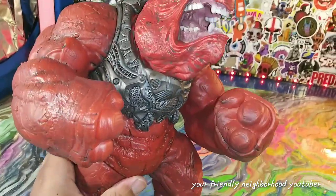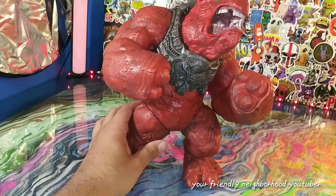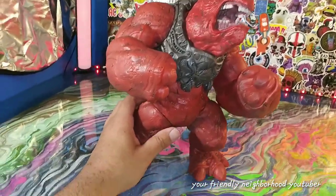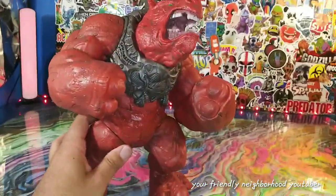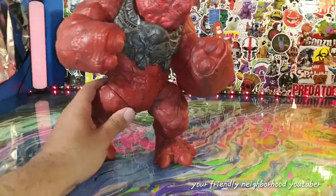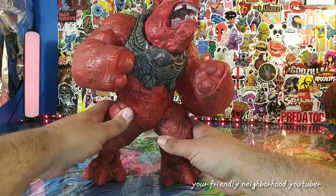My only complaint is the lack of... I don't want to say lack of paint apps because it is kind of a kid's toy. But I wish they would have painted his fingernails and his toenails. I think this figure would have been complete because he's pretty cool.